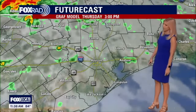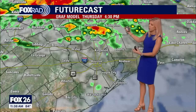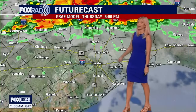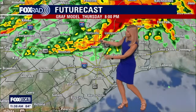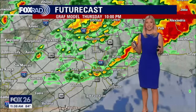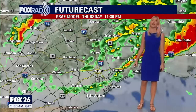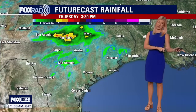But here we go. This is a different forecast model showing the chance for some very light showers through 3. So it's going to be a later arrival time up toward Conroe to Huntsville. Some heavy rain will be setting up right along 45 there by 4:30, 5 o'clock. And then it looks like a lot of that heavy rain is north of the viewing area until it starts to make its way toward Conroe, Houston by 10. So you can see the timing is a bit different, and it looks like a lot more rain is expected to the north with our graph model, which is the one I just showed you, compared to our HRRR, or what we call the rapid refresh model, which was the previous one.